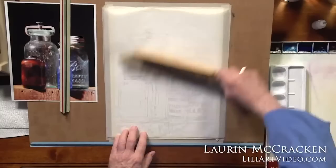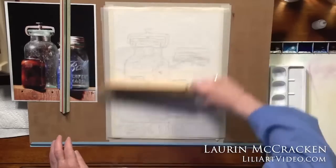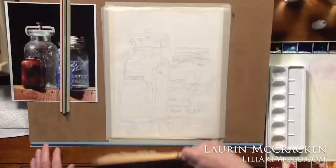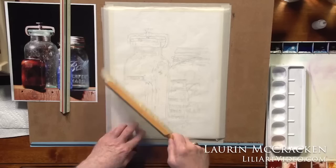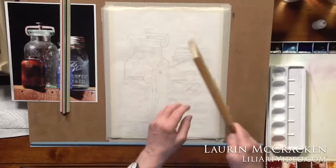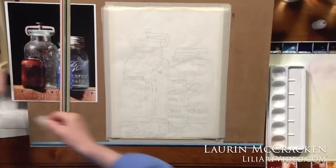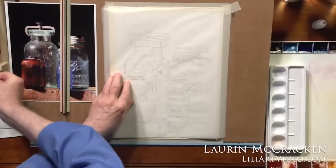But what I'm going to do is I'm going to wipe it back and forth a few times over the tracing paper. Because it's animal hair, what that does is it imparts some static electricity to the tracing paper so it doesn't move while I tape it down. Now I'm just going to tape down the corners securely.